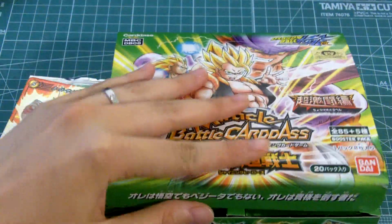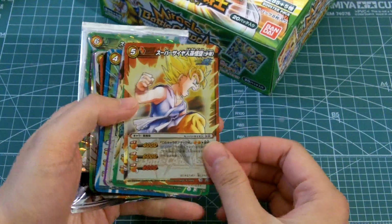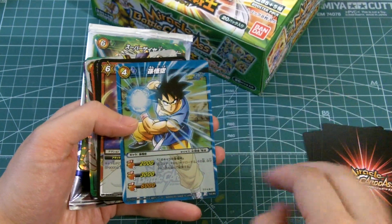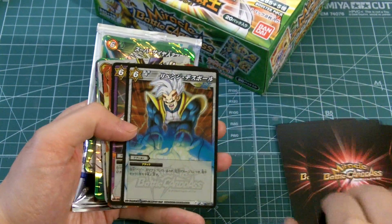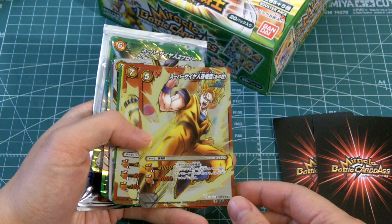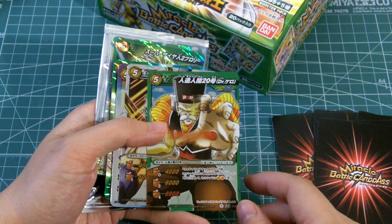So I'm just going to show you some of the foils I got. These are just the rares. And starting from this one, it's my super rares. By the way, I bought 2 boxes. It's not that one box has that many foils.